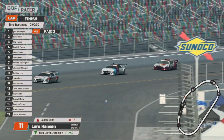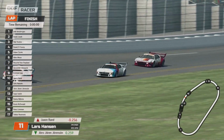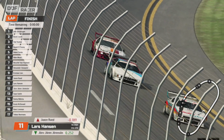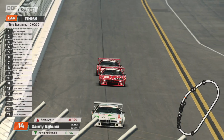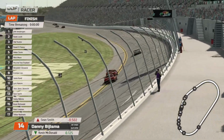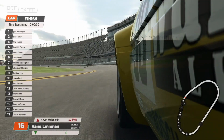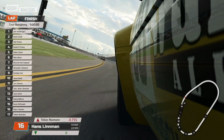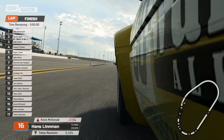That's really nice, David. Jelle Binsbergen takes the win from David Yunt. Olaf holds in third, DDF in fourth, Adam in fifth. Mooney just about holding on to fifth position there. As we can see, Danny Bielsma has actually got the position from Kev. After running at the back for so long, he gets 14th on the line. And Hans Lindman comes home in last position, unfortunately.